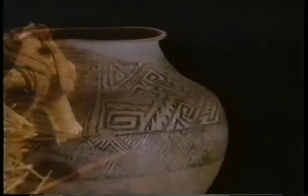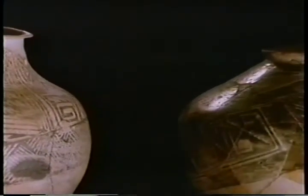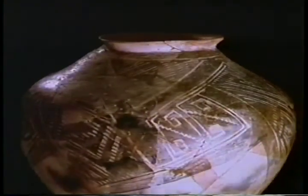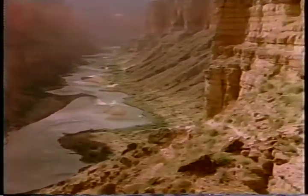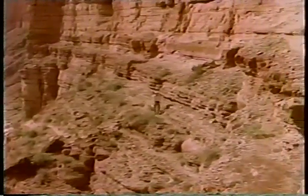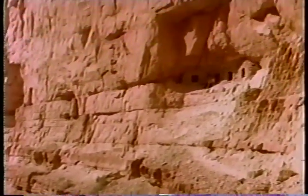Later inhabitants of the canyon were the legendary Anasazi people, ancestors of modern Pueblo peoples like the Hopi. Here in the fertile Nankoweap Delta, Anasazi farmers grew squash and maize, storing their harvests high in a cliffside granary, safe from rodents and thieves.